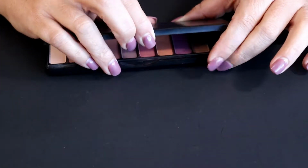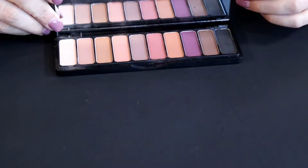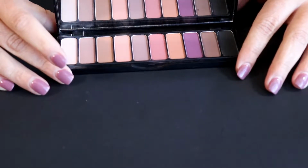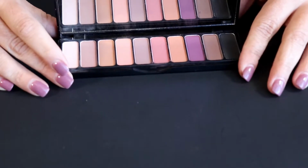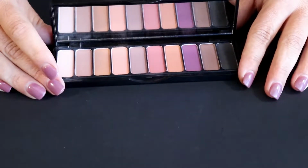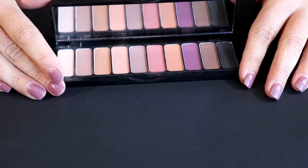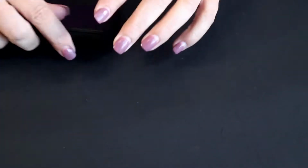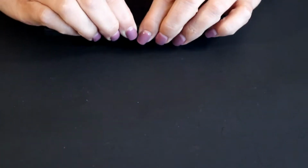Right. e.l.f. going into drugstore. And this is the e.l.f. Matte for Matte 2 or Matte for Matte Summer Breeze. Guys, I dig this. I don't use it enough, but I'm going to. Honestly, throughout the summer, I haven't been wearing much makeup at all, so.